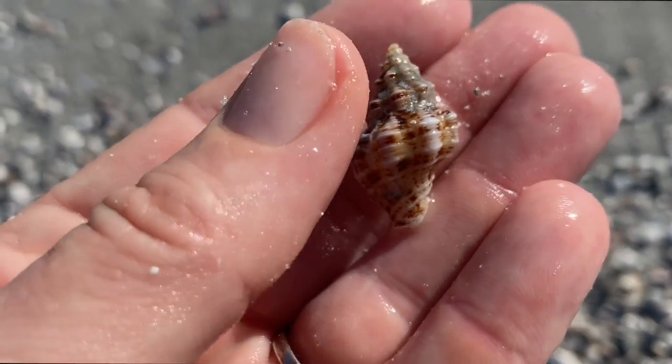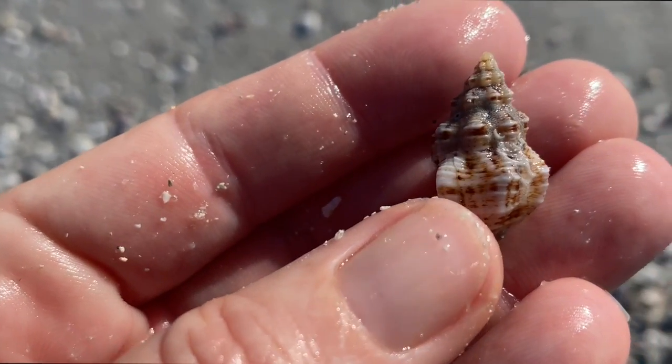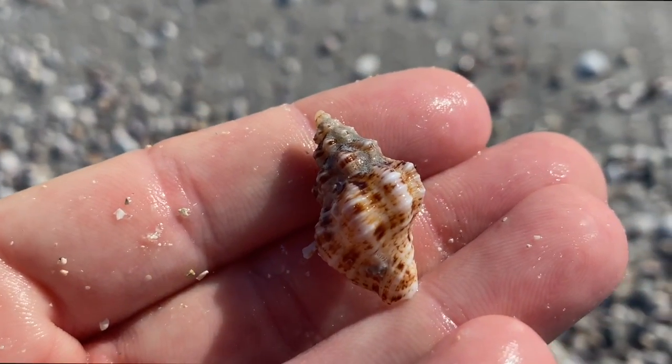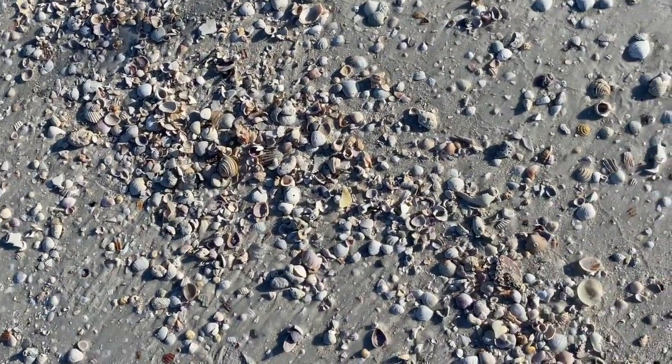Oh my gosh, that's beautiful. Ribbed cantharus. So in the beginning of the video, I kind of asked if there was like a wonky shell I picked up. That one's really pretty. Nice markings. Looks a little beachy. I'll clean that up, that ribbed cantharus.